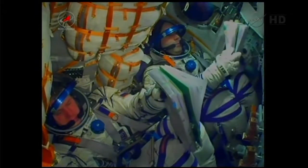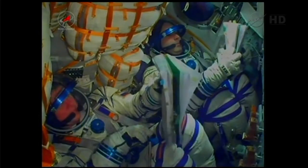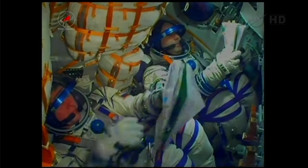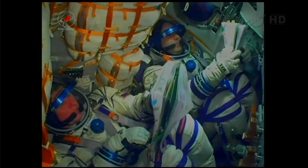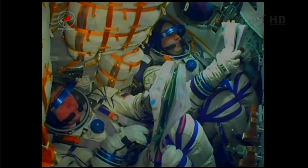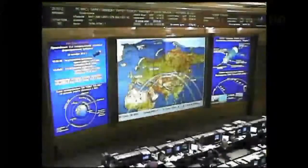Are you working for page 51 now? Kazbek, please repeat. We're working page 51. No issues with the CASP LEDs. Well, we are trying to check them out right now. Okay, copy.